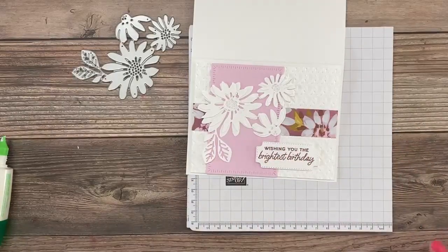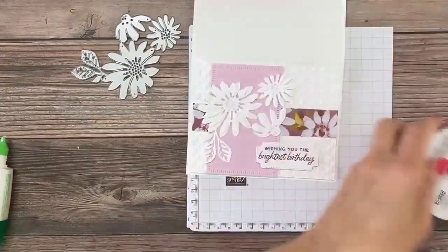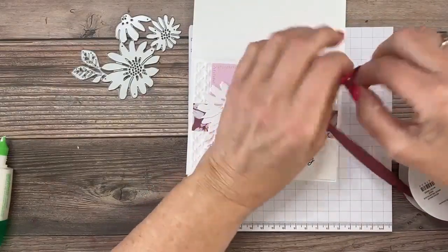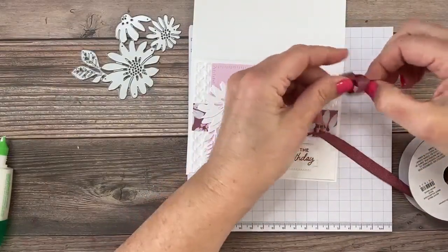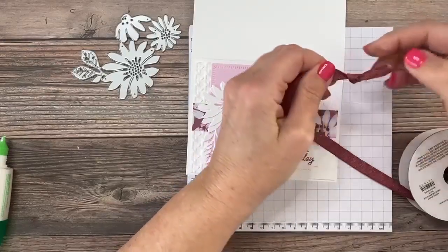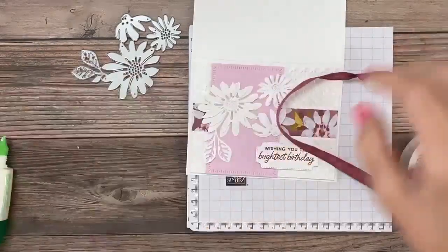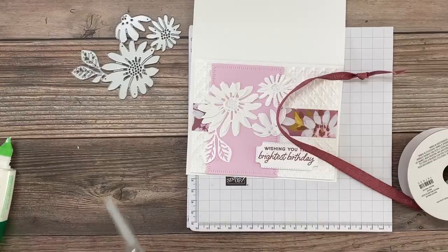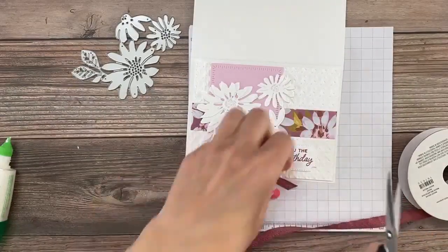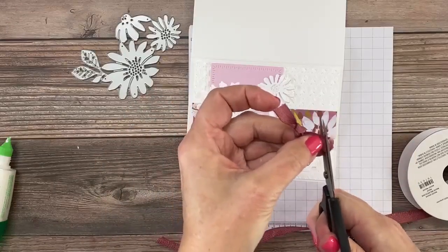And then I'm going to take the new ribbon. This is Moody Mauve. And I'm just going to tie a knot, just a little knot. This card actually goes together pretty easily, doesn't it? Okay, so I'm going to then just trim this. And these are my new paper snips, and you can see how easily they cut this.